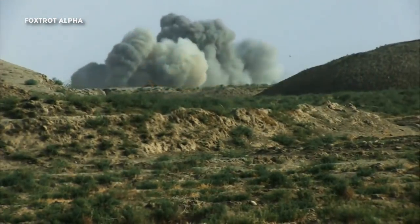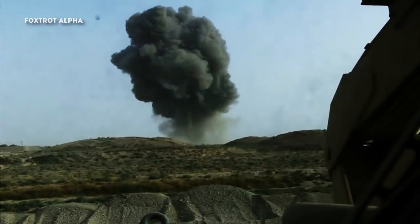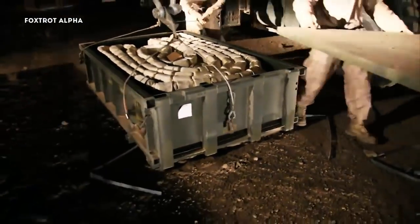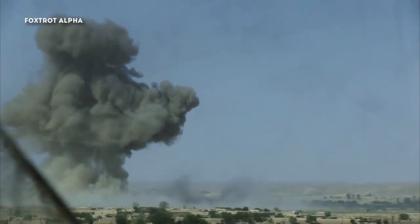The explosives, M58 mine clearing line charges, or MCLICs, give CEB more than enough firepower to accomplish the mission. Basically, a MCLIC is 1,750 pounds of C4. It's fired out with a rocket. It clears quite an area explosively.